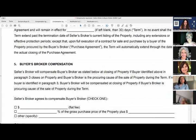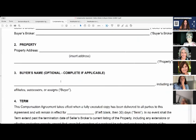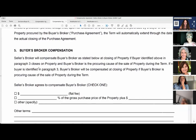Buyer's broker's compensation. Seller's broker will compensate buyer's broker as stated below at the closing of property if buyer identified above in paragraph 3 closes on the property. So see how this is tricky here? If you didn't put a buyer here, it's telling you seller's broker will compensate buyer's broker as stated below at closing of property if buyer identified above in paragraph 3 closes on the property, and buyer's broker is the procuring cause of the sale of the property during the term.